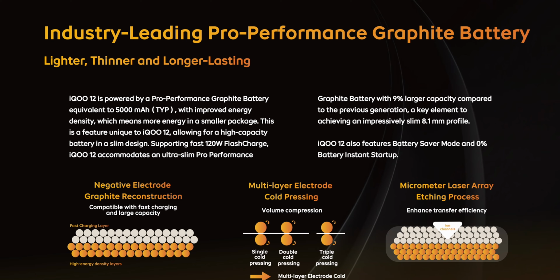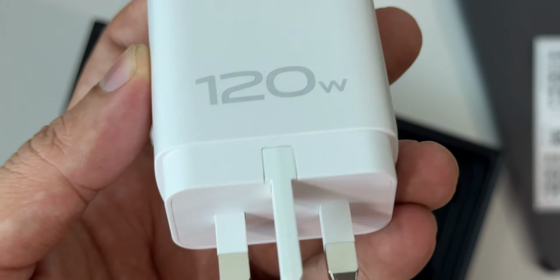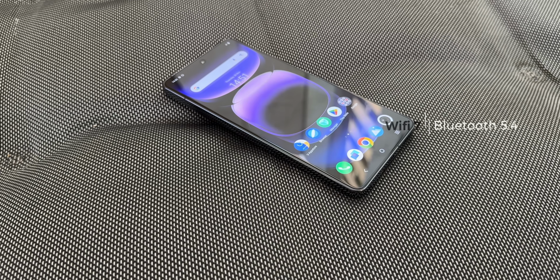In terms of battery, it has an industry's first pro performance graphite battery of 5000 mAh in a slim design. It comes with a 120 watts fast charger. I was getting a good battery life in my limited usage. The smartphone also comes with Wi-Fi 7 and Bluetooth 5.4.